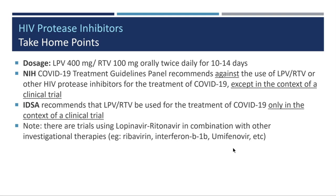As we move further with the supportive therapies, there are also some other trials going on that use combination therapy with Lopinavir-Ritonavir plus or minus other investigational therapies like Interferon beta-1b and Umifenovir.